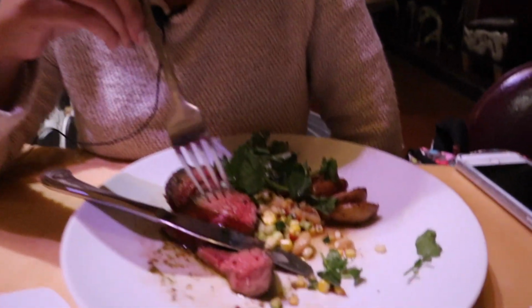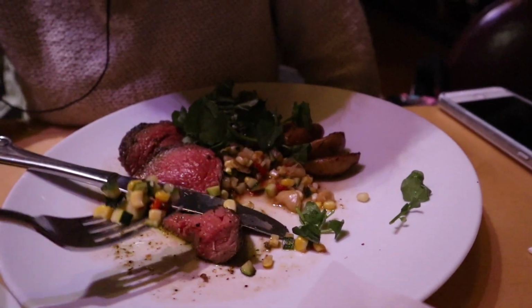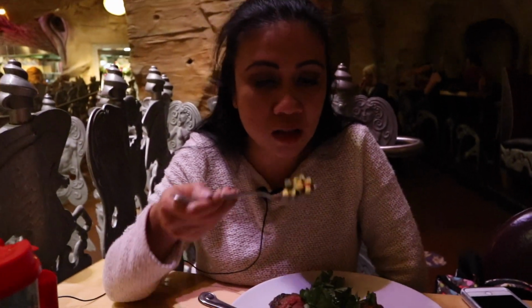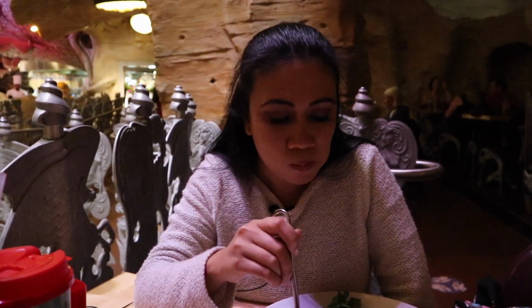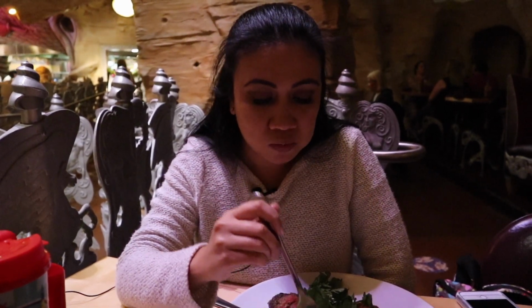You eat it with the potatoes and the beans and corn. It adds to it because it's soaking up the flavor from the steak onto the rest of the sides. And it just brings it all together. This is really, really good. Very, very tasty. The food was really good.